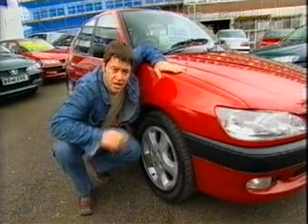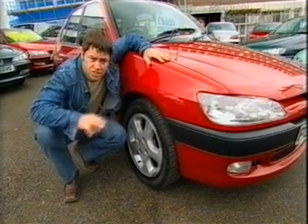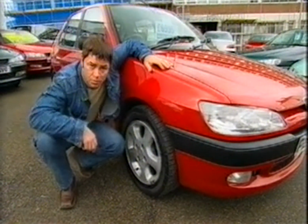And finally, be wary of warped discs. Because this is a high-performance car, the brakes are subject to a lot of heating up and cooling down. So on a test drive, lightly apply the brake pedal and feel for any vibration coming up through the steering wheel. If it's there, then you've got a problem.